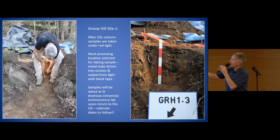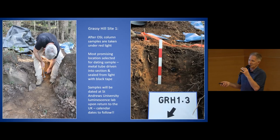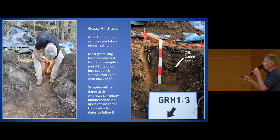Those samples will eventually, as Tim says, I will be heading up to St. Andrews at some point to process those dating samples, and hopefully we'll get some interesting calendar dates to follow. This is just a close-up of that sample, which has been sealed with black tape. When that's extracted from the section, the other end of that will be sealed up, so that sediment sample is completely light-proof and intact, ready to be processed back in the lab. And there it is, highlighted.